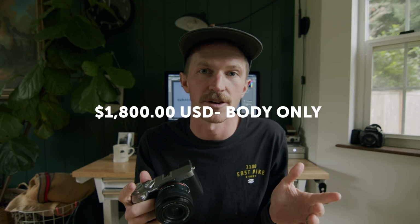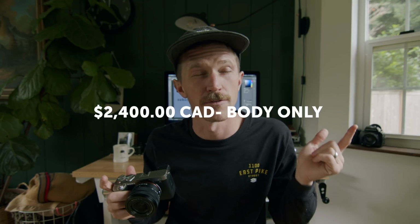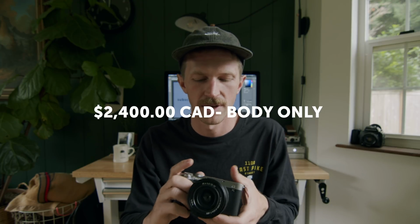It does feel like Sony took great features from the A7 III, A6600, and made this camera that you might not have even had on your radar. Well, clearly it wasn't on anyone's radar. Oh, I didn't even say the price. $1,799, so $1,800 for the body in USD. I think it's 2,400 Canadian. And then you can get it with this kit lens setup if you want. We'll talk about the lens here in a second.